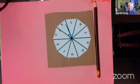A great way to start is, my screen isn't showing me what I need to see. This is very, very odd.